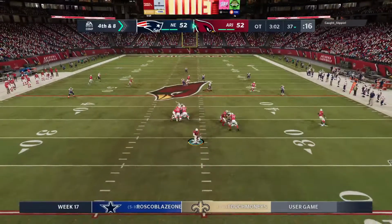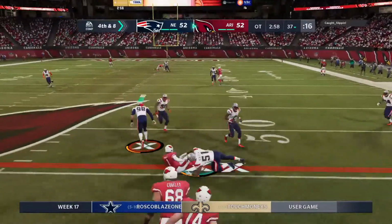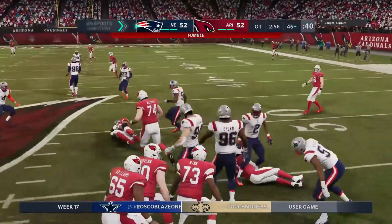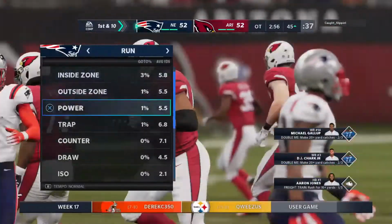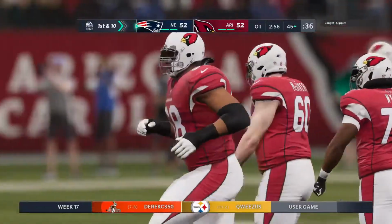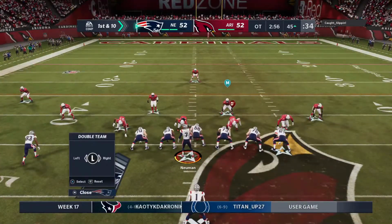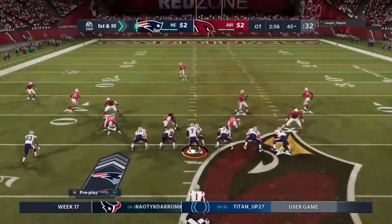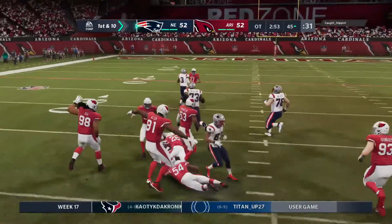They're going for it. Hits Murray. Flush to his right. He can run. Murray has it knocked loose. Fumble. The Cardinals unable to convert there on 4th down. And the Patriots take over. They're going to have terrific field position.